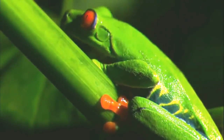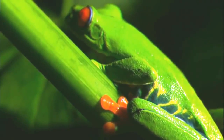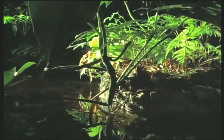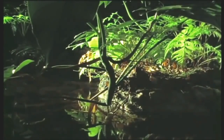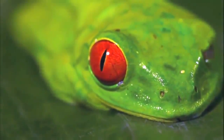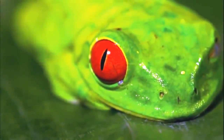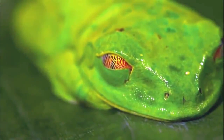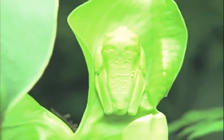If it is in danger, the tree frog changes strategy. By opening its bright red eyes and showing its bright blue sides, it can confuse an adversary for a split second, just long enough for the frog to try to flee. And for a final trick, a cloak of invisibility. With closed eyes and folded legs, a tree frog is comfortably concealed in plain sight on a tropical leaf.